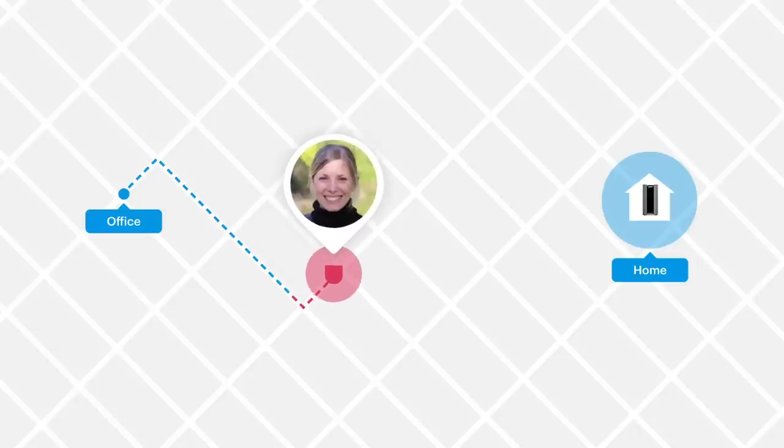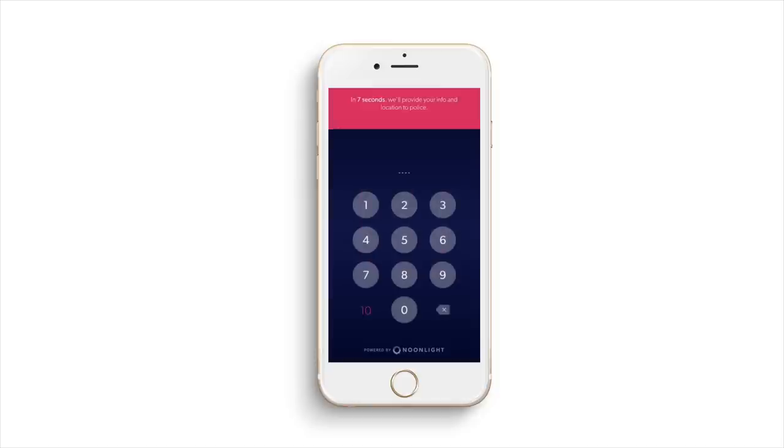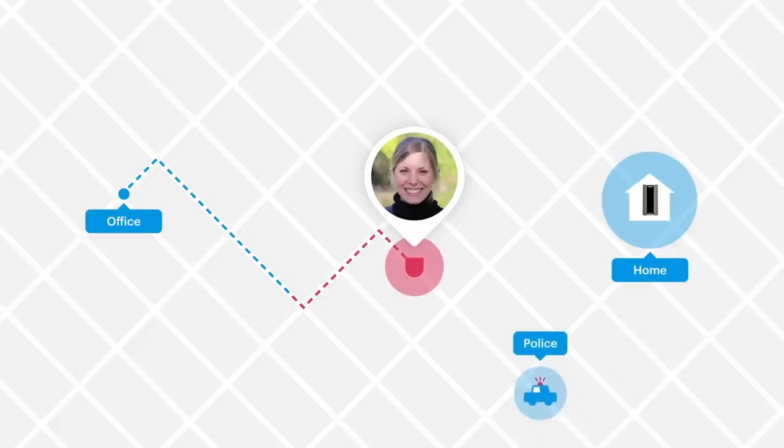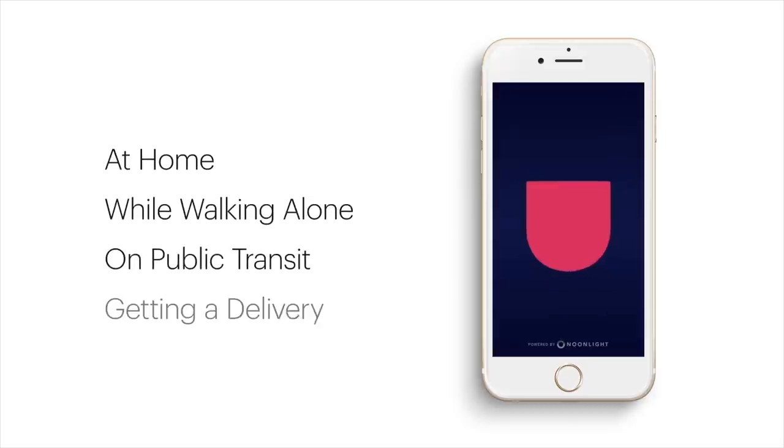Feeling unsafe? Tap the safety button icon and hold your thumb on the button. Once you feel safe, release the button and enter your PIN. In danger? Release the button and do not enter your PIN. Local police will be notified of your emergency and your location. You can use the safety button anywhere, at home, while walking alone, on public transit, or any place you feel unsafe.